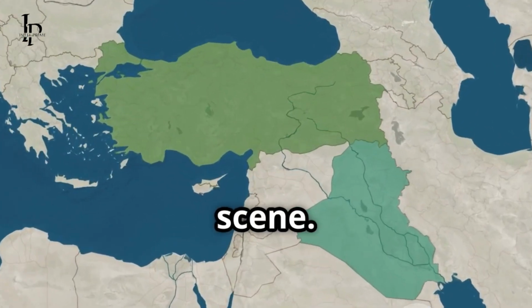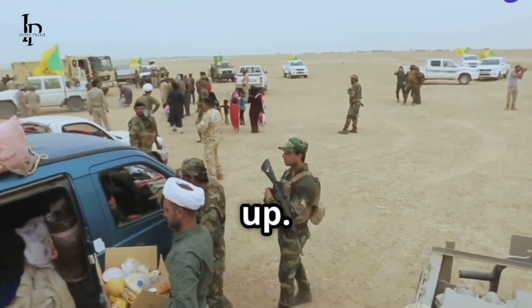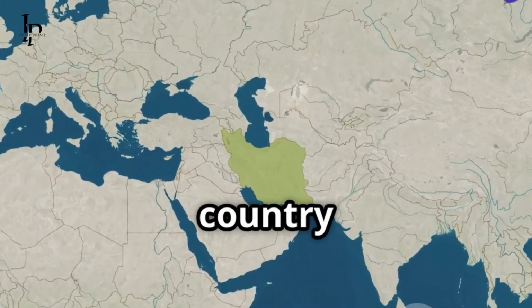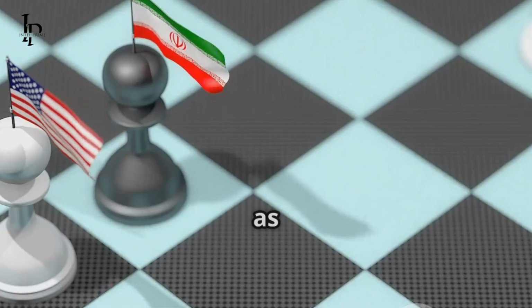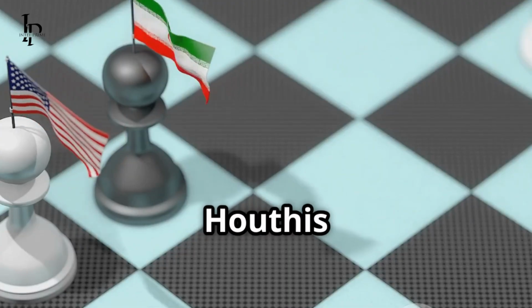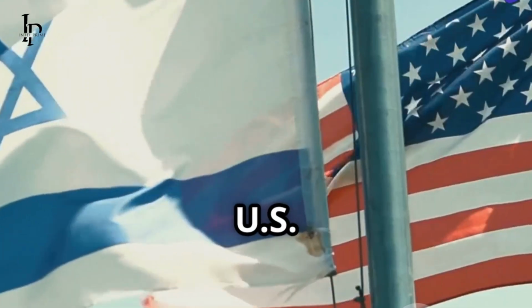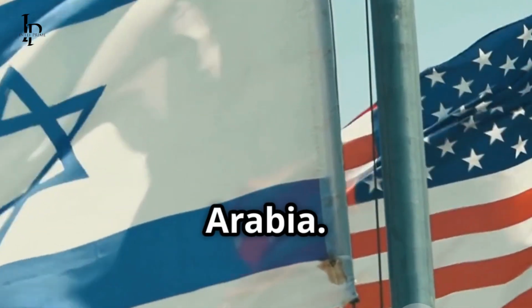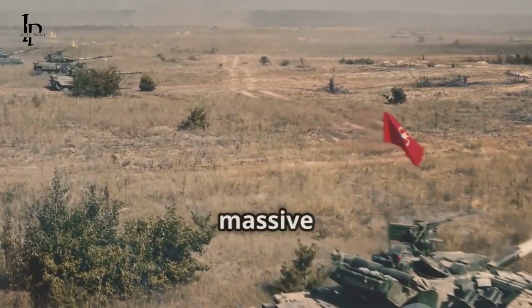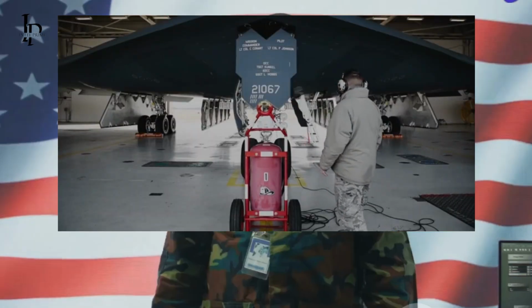Let's set the scene. The Middle East has always been a geopolitical hotspot, but lately the heat's been cranked up. At the center of it all is Iran, a country pushing its nuclear program and backing armed groups across the region. Think of Iran as a chess player, moving pieces like the Houthis in Yemen who've been lobbing missiles at ships in the Red Sea, or Hezbollah in Lebanon, with its stockpile of rockets. The US sees this as a threat, not just to itself, but to allies like Israel and Saudi Arabia. So, America's response? A massive military buildup to say we're here, we're ready, and we're not backing down.